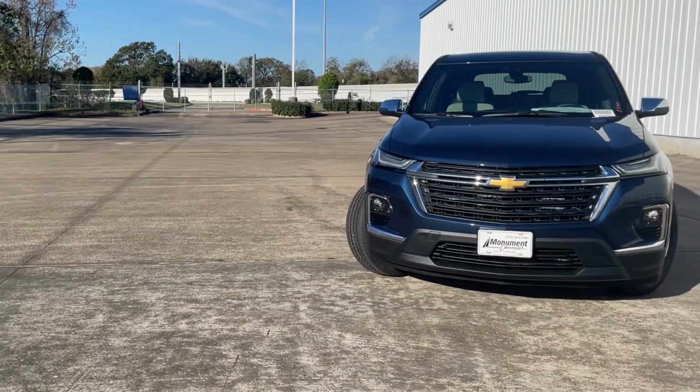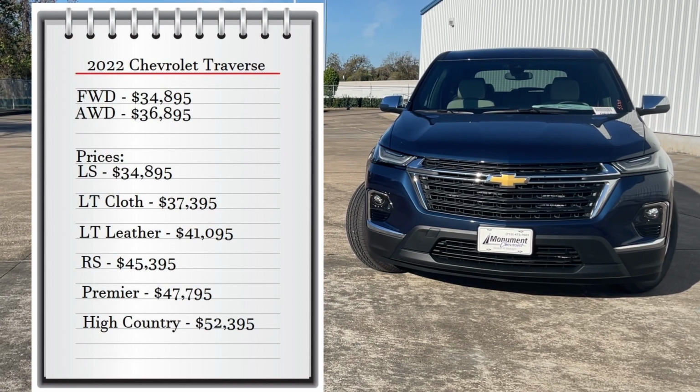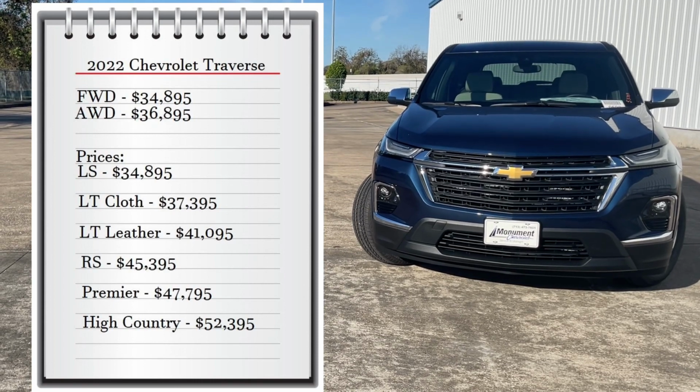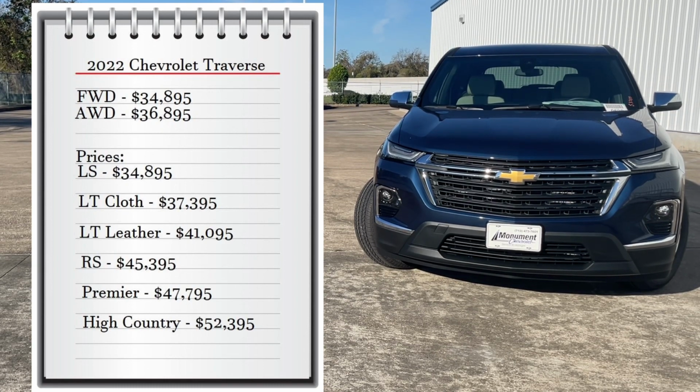So first, let's start with pricing. So the Traverse comes with two available drivetrains you can choose from. The front-wheel drive that starts at $34,895 and the all-wheel drive that starts at $36,895. And it comes with six available trims you can choose from. The base model LS that starts at $34,895 and it goes all the way up to $52,395 for the ultimate trim, the High Country.